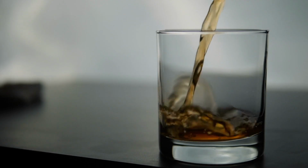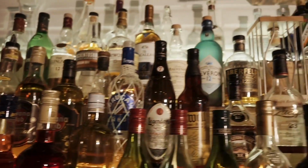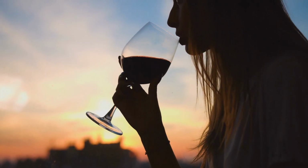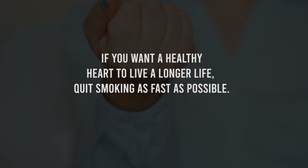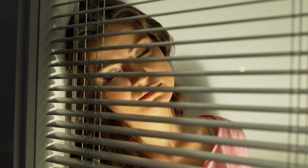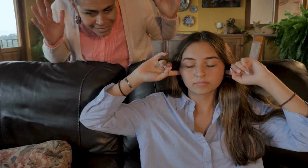You should also greatly limit alcohol and smoking. Alcohol makes you fat, impairs you and makes you do dumb things, and even affects your heart disease rate. Men should have no more than 2 alcoholic drinks per day, and women should not have more than 1. Smoking is no better. It raises your blood pressure and puts you at very high risk for heart attack and stroke. If you want a healthy heart to live a longer life, quit smoking as fast as possible. Stress is also linked to heart disease, and experiencing high levels of stress for a prolonged amount of time will raise your blood pressure. Try to meditate, exercise, listen to music, and avoid stressful situations.